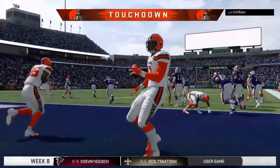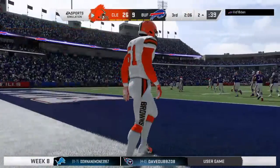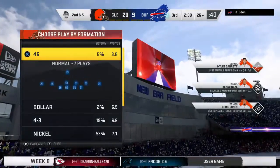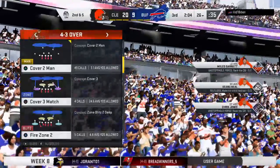score. Touchdown, Browns. The offense, they've had some sloppy moments. Sloppy there again on that one, and it could be the backbreaker. From a defensive perspective, if the offense is going to be sloppy, you've got to take advantage of that. And that's what they've done all game long.